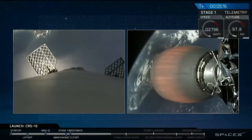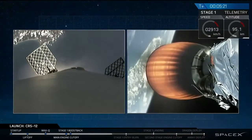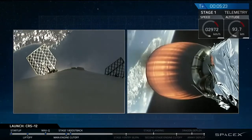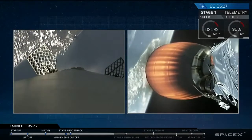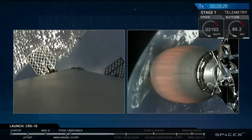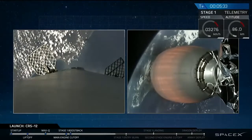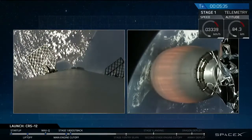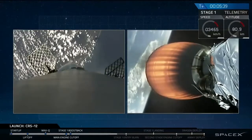That first stage is about 1 minute away from the entry burn. You can see the coast of Florida in the left-hand side of your screen as the stage comes back down towards land. It's still in the very upper regions of the atmosphere where air is very thin, but before it hits the thicker atmosphere portions, we are going to light those engines once again to slow it down just a little bit so it doesn't burn up on its way down towards Cape Canaveral.